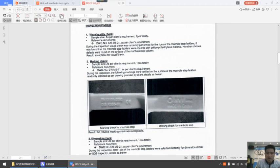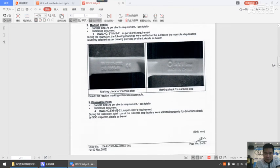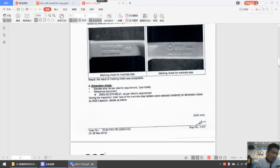You can see the description here for the visual quality check. It was found that the metal step ladders were covered with yellow polypropylene material. No other obvious defects were found on the surface of the metal step ladders. And the markings, you can see they have taken pictures and shown them in the report. So after the customers get the products, they will compare with the report to check and measure, and it tells the truth.